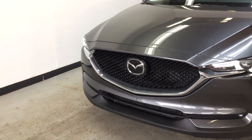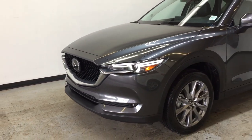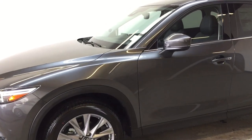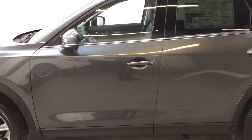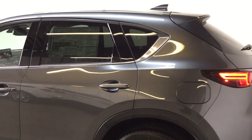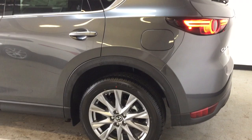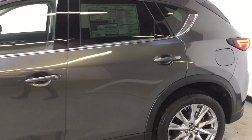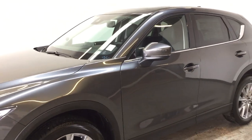You also get an active driving display, BOSE premium sound system, navigation, SiriusXM radio, leather upholstery, ventilated front seats, heated rear seats, 19-inch alloy wheels, and more. The color shown here is machine gray metallic. And if you go online to parkmazda.ca, you can take a look at the other colors we have in stock.